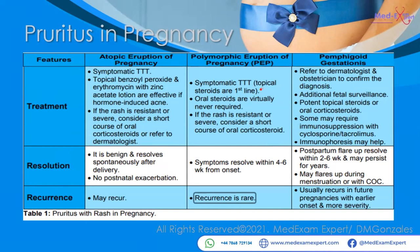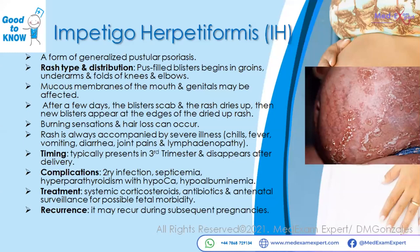For your PEP, the recurrence is rare, and for your atopic eruption, it may recur, and your pemphigoid may also recur. And your obstetric cholestasis, I told you, the recurrence rate is 45 to 90%, correct? Okay. Now, this is a good to know slide, okay? This is not discussed in the TOG article of 2013, the common dermatosis in pregnancy.